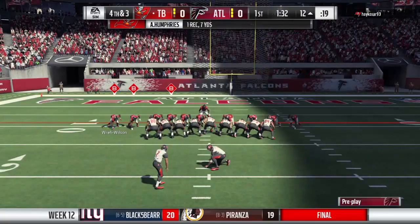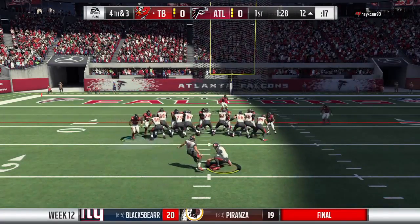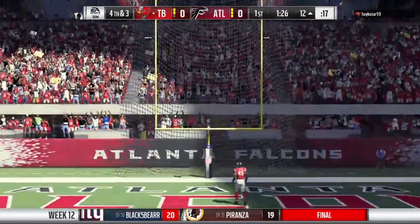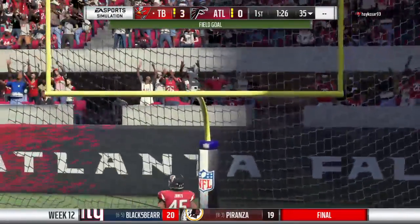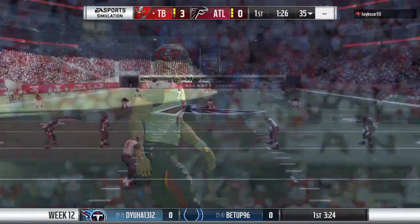We always talk about confidence in runners and catchers and quarterbacks. How about the protection detail? They're not allowing anyone near the guy throwing the football. And Murray's kick is up and good. And the Bucs take a 3-0 lead.